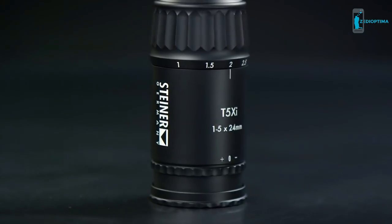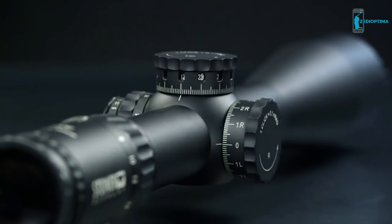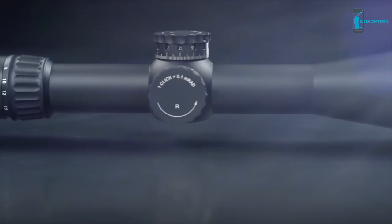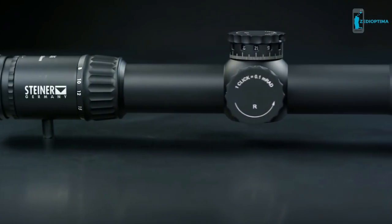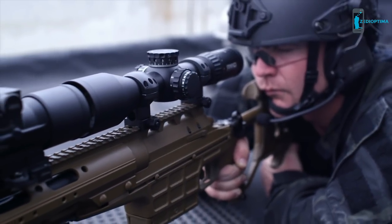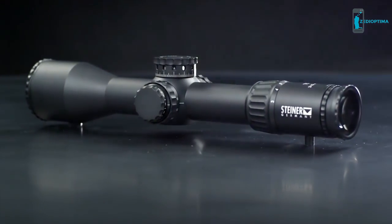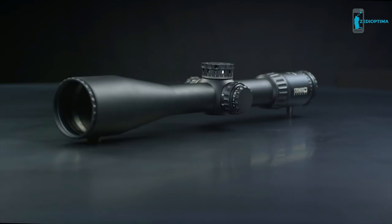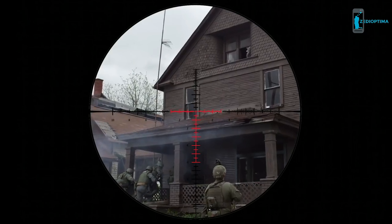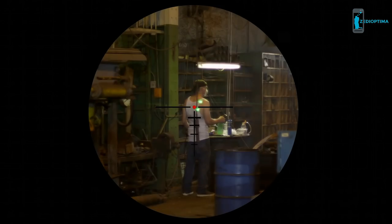All T5XI scopes have a locking diopter, and magnification numbers are easily viewable from behind the scope. These optics feature an easy set zero stop, and the entire rotation assembly is located inside of the cap itself, making it completely sealed from dirt, moisture, and dust. The 3-15x50mm and the 5-25x56mm offer the new Special Competition Reticle, or SCR. The 1-5x24mm features the 3TR reticle.